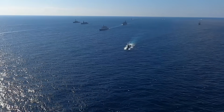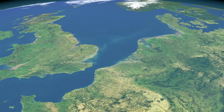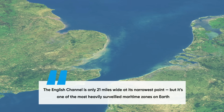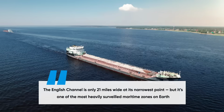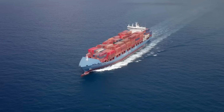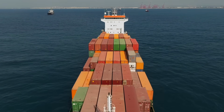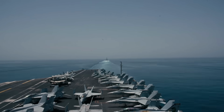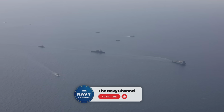Let's break down where this happened, because the geography here is everything. The English Channel is about 350 miles long and only about 21 miles wide at its narrowest point, between Dover and Calais. It connects the North Sea to the Atlantic Ocean, and more than 500 commercial vessels pass through it every single day. But it's not just a trade corridor, it's a strategic choke point, just like the Strait of Hormuz or the Taiwan Strait.